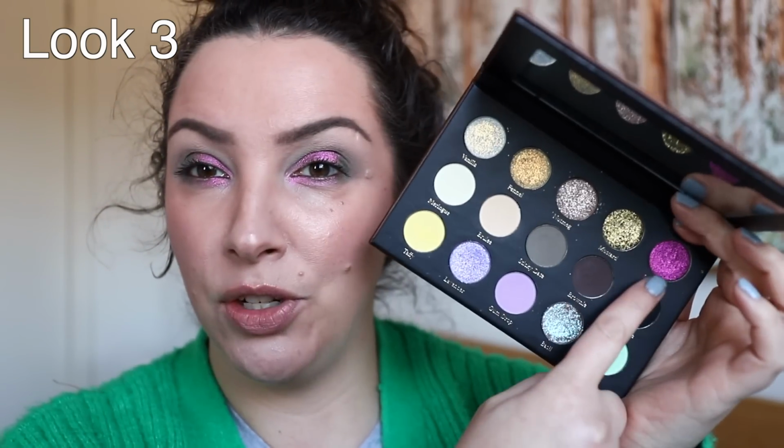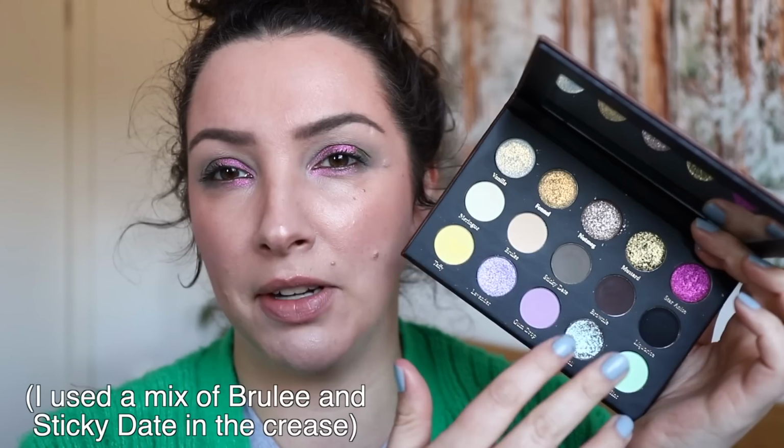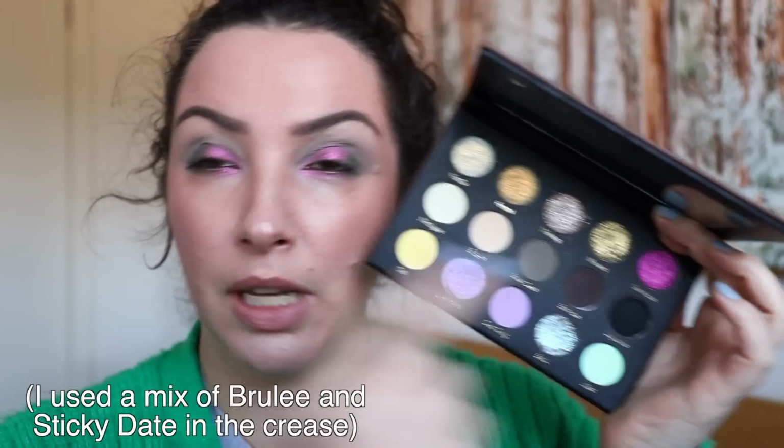Okay, so I'm back with look number 3. I just wanted to use this shade all over the lid because I wanted this shade to be the predominant shade. I want to catch the color shift. I want to show it to you. And I just wanted to blend that out very subtly, but I feel like I didn't do a very good job with that. I also put that on the lower lash line. So what I'm going to do is zoom in, but also turn the camera around with me so we can see the color shift. So this is the eye look close up.